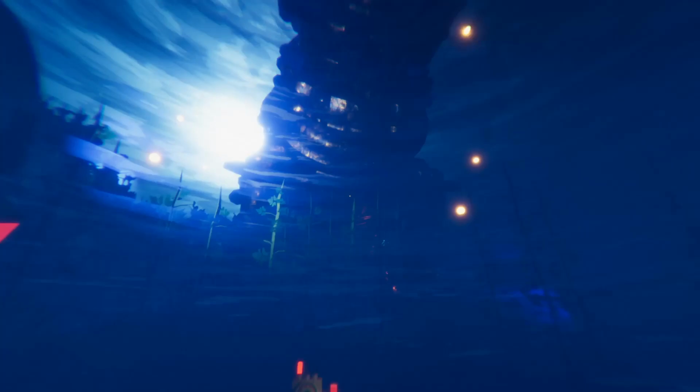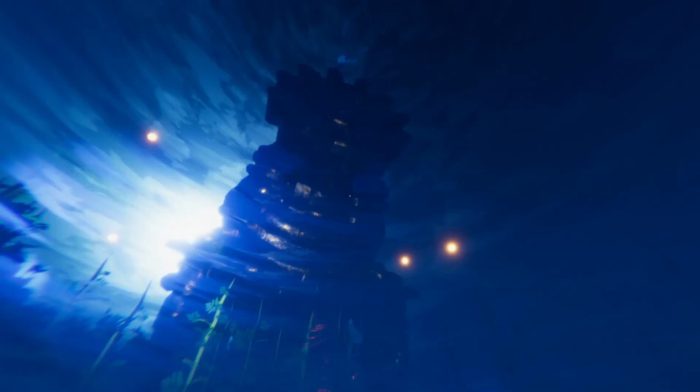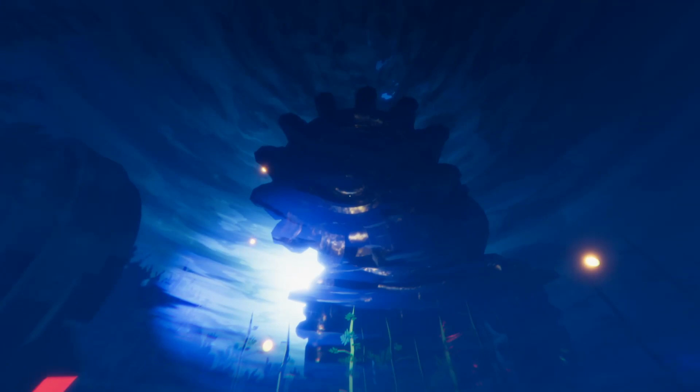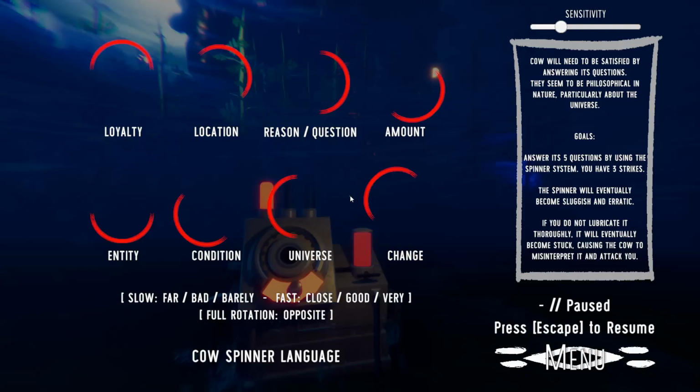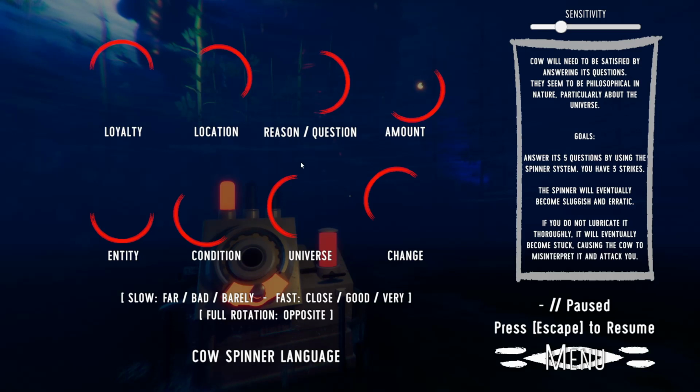I don't like the bouncing when it attacks, because it jostles me away from that. I get the atmosphere of it, so that you kind of understand the scale of this creature you're trying to communicate with. Okay, all the way around. Oh, shit. Okay, I hope that was it. So it was entity. And I'm at the bottom. I'm gonna say condition.